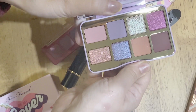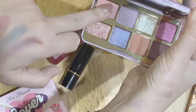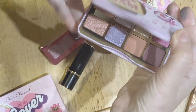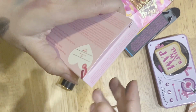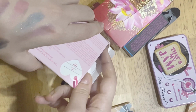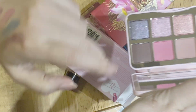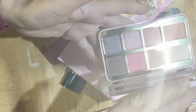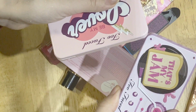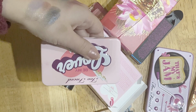So another one I got was the It's My Jam by Too Faced, and these were like $25 each. But out of all the minis that Too Faced came up with, I think the It's My Jam one was actually slightly better. I also got the Be My Lover one, and the colors were so muted, and it's hard to really darken a crease in there, and just really overall not inspiring. So I think that the It's My Jam one was something that I reached for more, even though both of them were pretty bad.